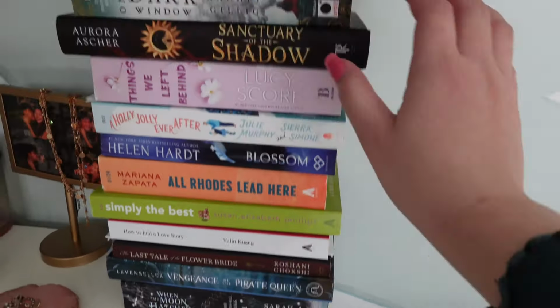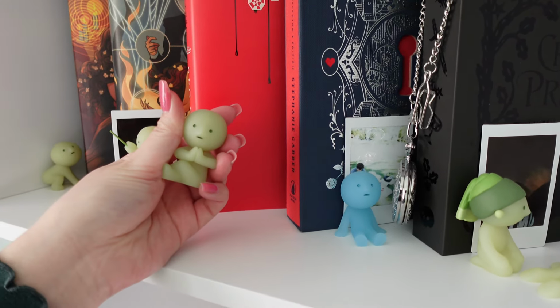These are the shelves I have in my room. I use it mostly for storage. We're not going to talk about those bottom shelves. But up here I have some of my special edition books, like the Kingdom of the Wicked and Kingdom of the Cursed bookish box covers. And I also have these little guys, and these are called Smeeskies, and they're so cute.